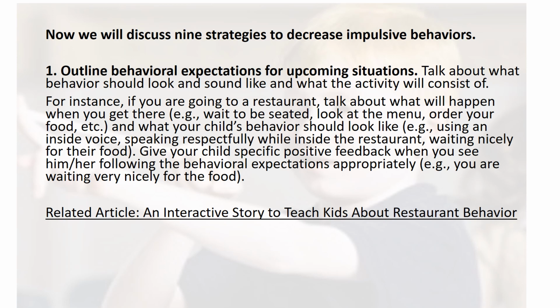Give your child specific positive feedback when you see him or her following the behavioral expectations appropriately, such as, you're waiting very nicely for the food. For a related article, see an interactive story to teach kids about restaurant behavior.